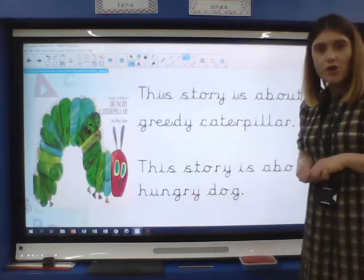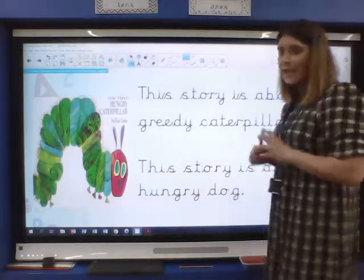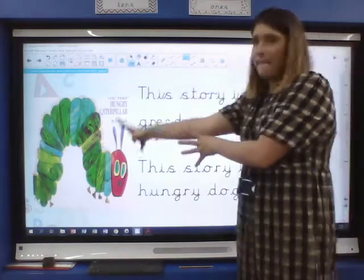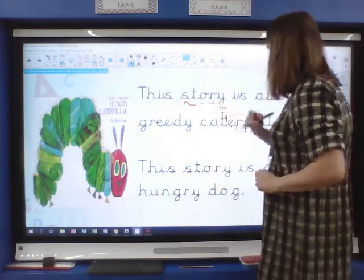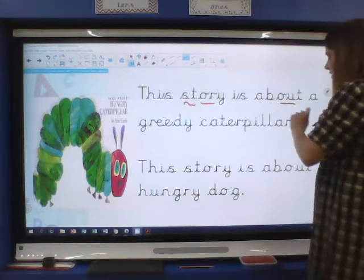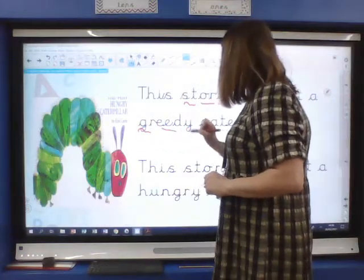The final story is another one you might recognise too. Let's read it together. I've got two sentences, and which one is the right topic to match the story? Which sentence matches the story? This story is about, we've got about, our tricky word again with our new grapheme.